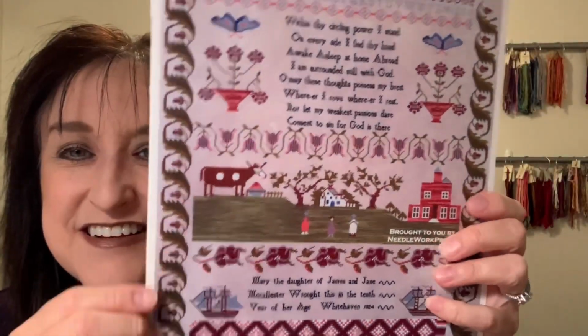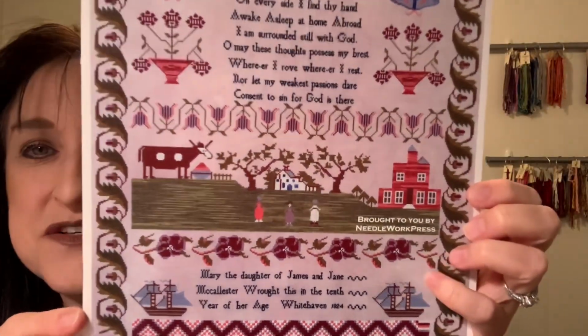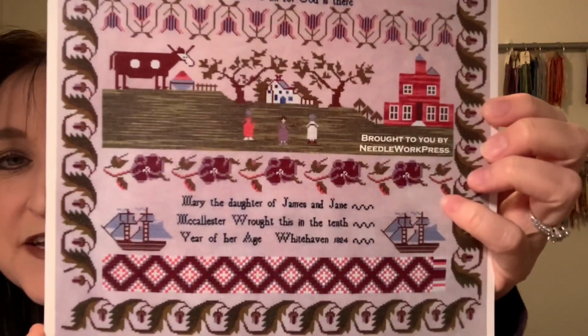Here he is. Anyway, I just think that's so beautiful. Oh, the ships. I didn't even notice the ships. It says, Mary, the daughter of James and Jane McAllister, wrought this in the 10th year of her age, Whitehaven, 1824.